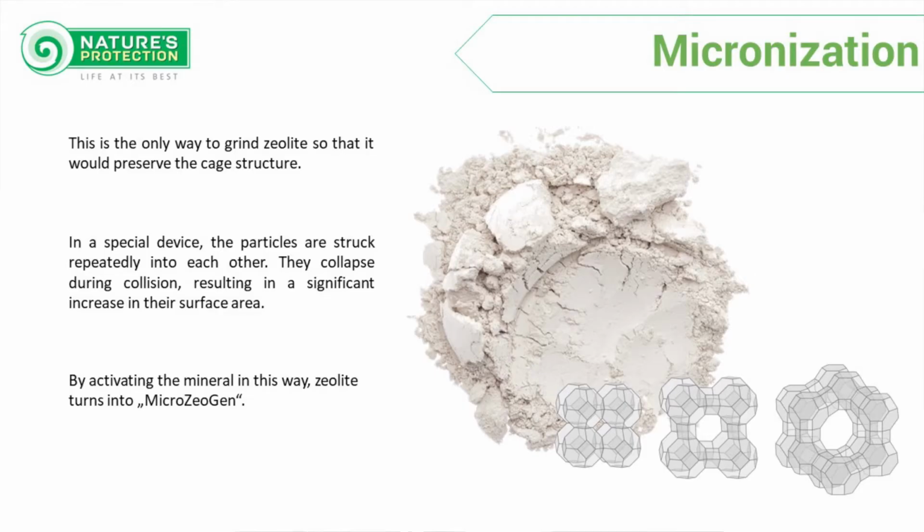So we were working with scientists and they created a special machine called dynamic micronization, which helps Clinoptilolite turn into micro particles and maintain the structure of the molecule. The process of dynamic micronization is very unique and actually helps us to increase and strengthen all the benefits of the natural Clinoptilolite by more than 50%. And that mineral, micronized Clinoptilolite, we are using in our food and call it MZG.